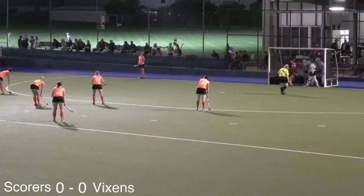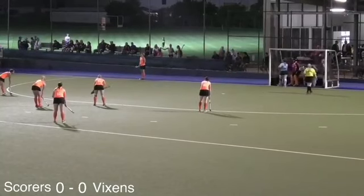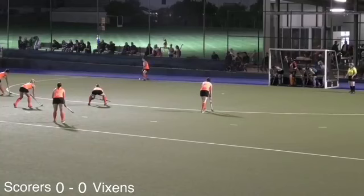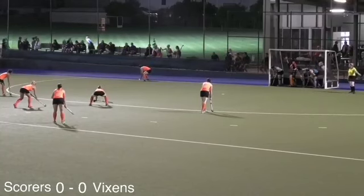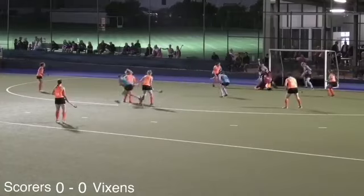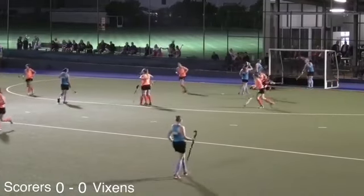Hoping to bring the form again this week. Keeper of the round last week for sure. So she's setting the defence there. Vixens to inject. Good injection. Right error on the trap, but that's a goal. Oh, strong slap.